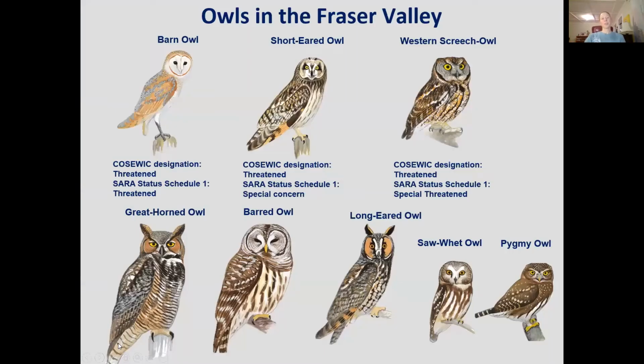So here's an overview of the various owls that you can find or see in the Fraser Valley. Some of them stay here year round and some of them are more migratory. As you can see here, two to three of the top ones are designated as listed species, which means that their populations have been declining to an extent that we are concerned. They've been designated either as threatened, for the barn owl and the screech-owl, or as special concern for the short-eared owl, which means that their populations are being monitored and actions to halt the population decline have been identified and are in some areas being implemented.